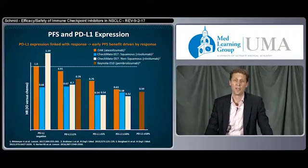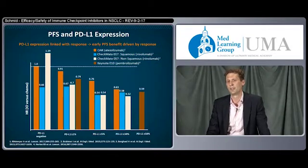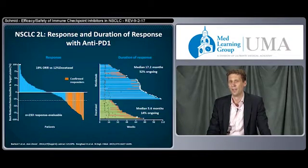And as you can see on the left of the slide, these are patients with PD-L1 negative tumors. And in these tumors, the data are obviously not consistent between the trials. But I think if we were taking an average of those 3 trials, there's no clear benefit in terms of progression-free survival for PD-L1 negative tumors. Whereas if you focus on PD-L1 positive tumors, and especially on tumors with higher expression of PD-L1, there seems to be also a benefit in progression-free survival.